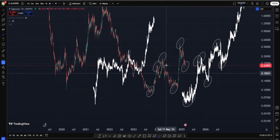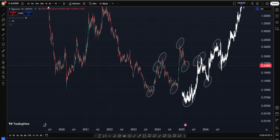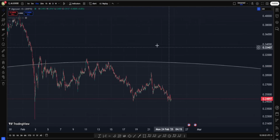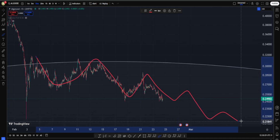So overall, not a whole lot to be worried about in terms of midterm structures. And in the short term, again, I told you, we may see another 5 to 10% move down, but that is not going to be a bad sign at all. At least based on what I'm seeing in here, it seems like the bears are indeed running out of power. And I hope I explained everything well and you understood what is going on in Algo's chart.